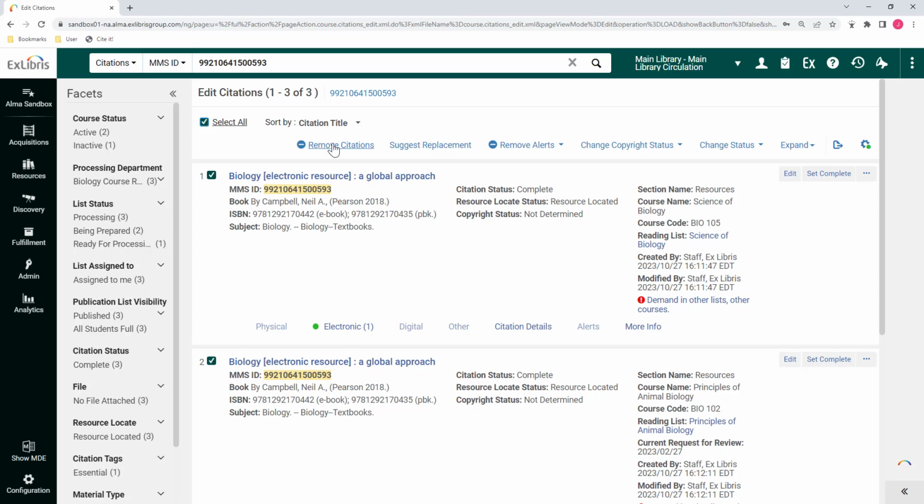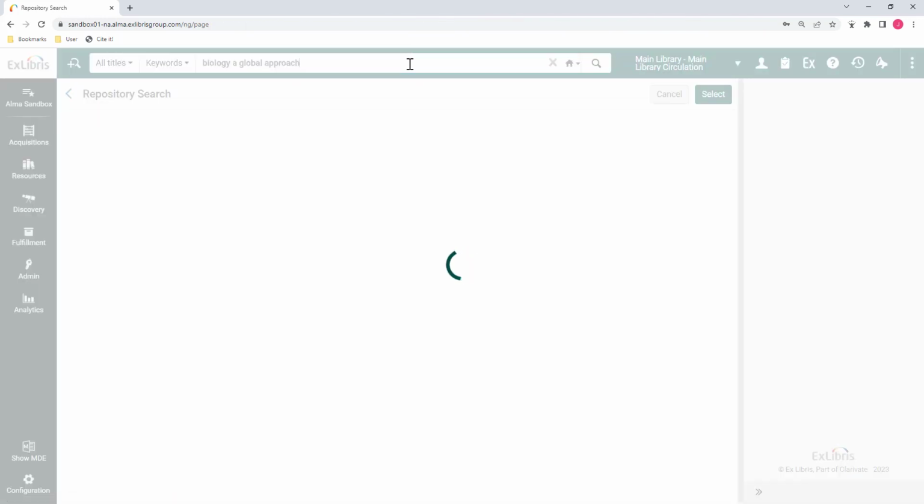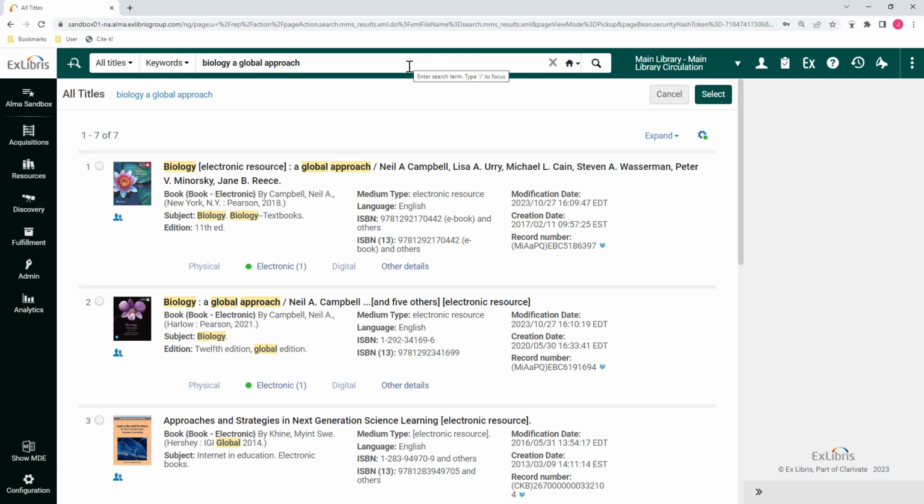I can suggest that the instructors using this item update their list to use the newer edition. I'll search for the newer edition and select it. This will add suggestions to all of the items in Leganto.